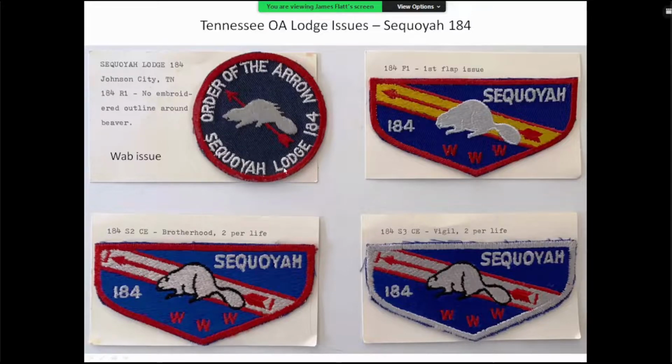This is their R1, so it was issued obviously pre-1952. It wasn't until 57 that they issued their first flap, and this F1 ran for 6 to 7 years until about 64, 65, when they replaced it with their S1, which then became a service issue restriction. And then in 70, 71 or so, they decided to issue Brotherhood and Vigil flaps. Now, these are pretty uncommon.